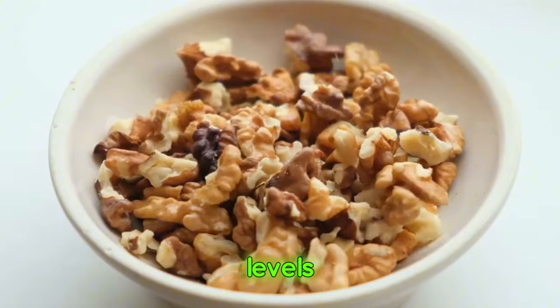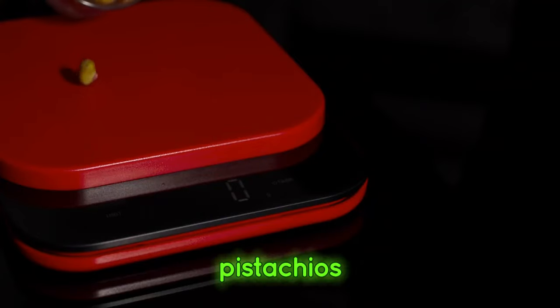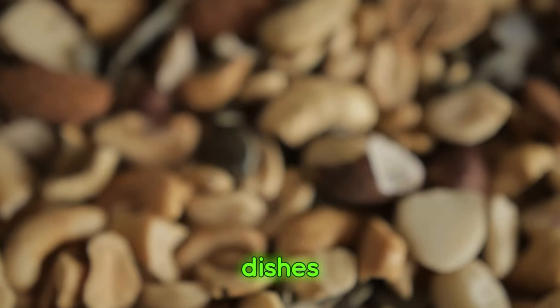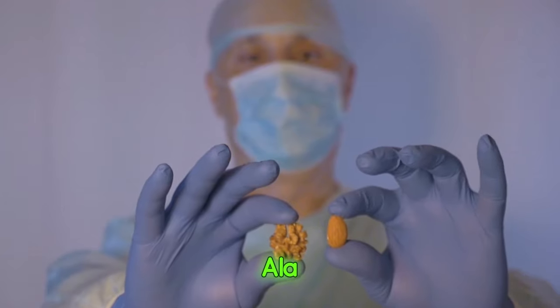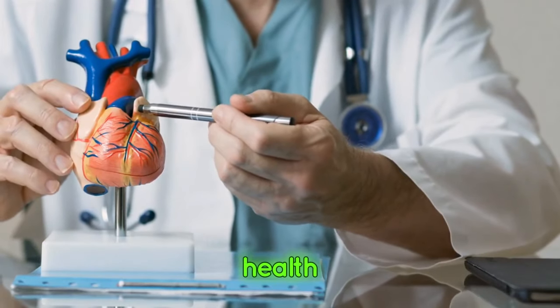Nuts are an excellent source of healthy fats, proteins, and fiber, which help control blood sugar levels and promote satiety. Include nuts, almonds, pistachios, or cashews in your diet, as snacks or added to salads and main dishes. Additionally, nuts contain alpha-linolenic acid, ALA, a type of omega-3 that can help reduce inflammation and improve heart health.